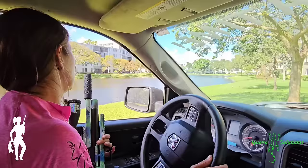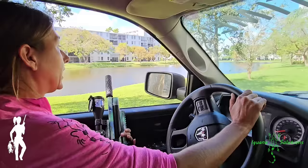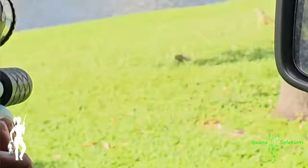Look at these. We got two more big ones and a giant one right there. This is the house of the crazy woman that we're in front of right now. She's just another extra crazy.